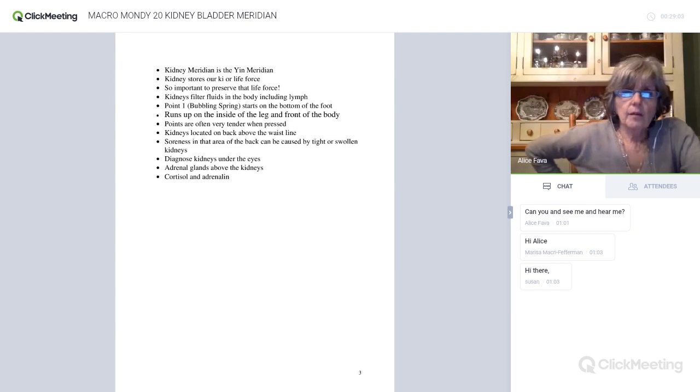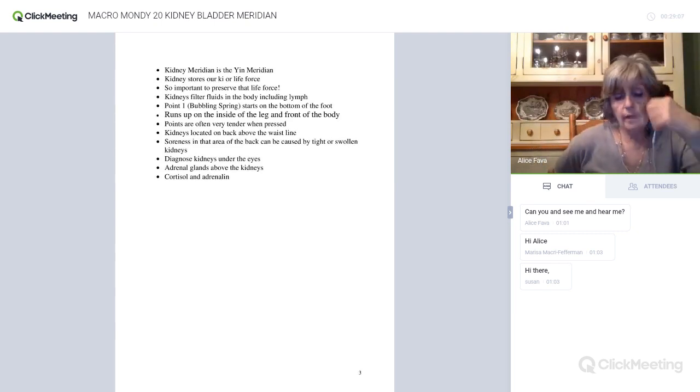And you can diagnose kidney problems by looking underneath the eyes. If there are dark circles under the eyes, or purple, or sometimes green, or bluish tinges, that usually indicates kidney depletion. The energy is depleted, you're overtired, you're exhausted, you're fatigued. And sometimes there are bags under the eyes.